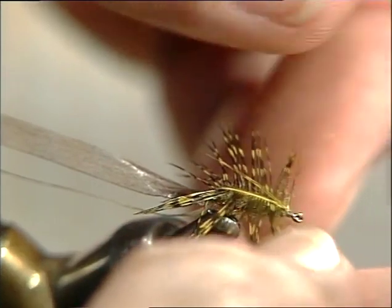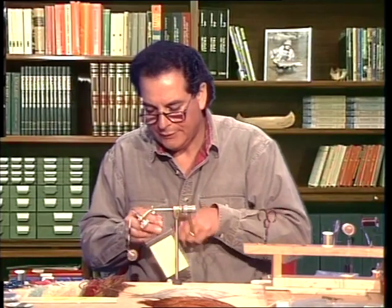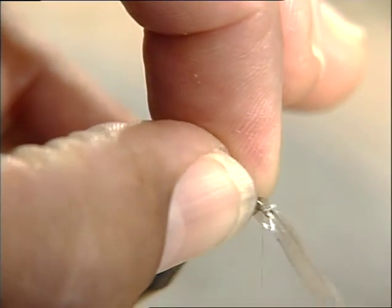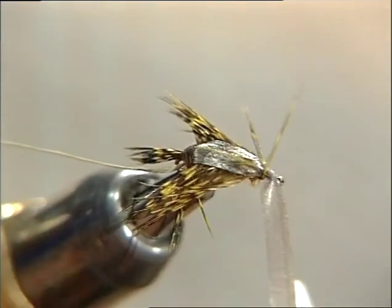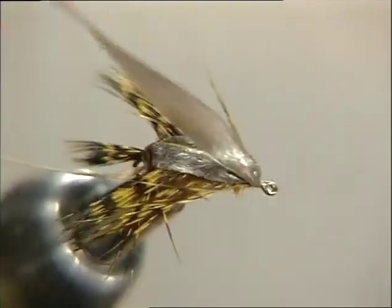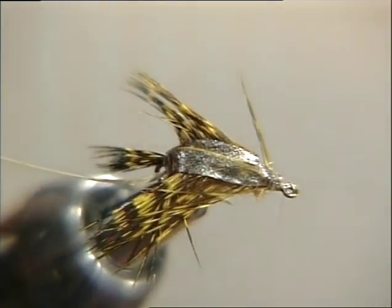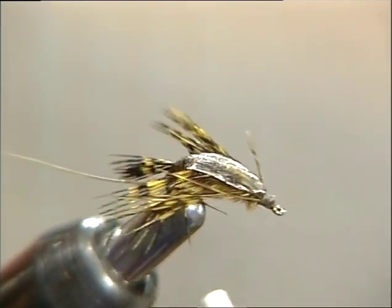Now, we know how much fiber we have to work with. The next thing we move forward is going to be the scud back, this elastic material. You go over the back, move the fibers forward so they get out of the way. We simply wrap it a few times and cut. Get the fiber out of the way. Now, simply with the scissors, we stretch this and trim. A few more wraps to make sure that we have this in the right place.